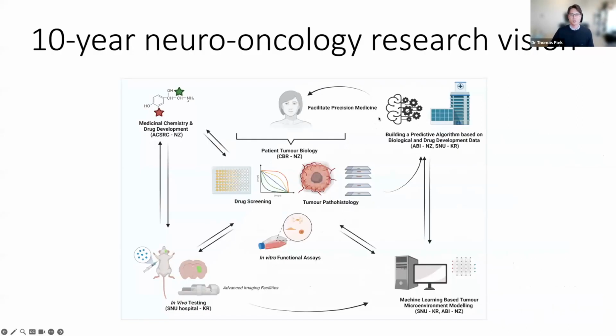On that note, this is our overall 10-year neuro-oncology vision in our lab. So we've got patient samples and we're collaborating with the hospital. Using those patient samples, we're doing all these different screens. With that information, we're working with medicinal chemists and animal in vivo testing facilities to see how they might work. And then that is all learned through computer and AI to then hopefully facilitate some precision medicine and therapies for the patients later on. So again, thank you for supporting our 10-year vision. Neurological Foundation has been critical in supporting the first 5 years of this 10 years. And we look forward to showing you how the next 5 years will pan out.